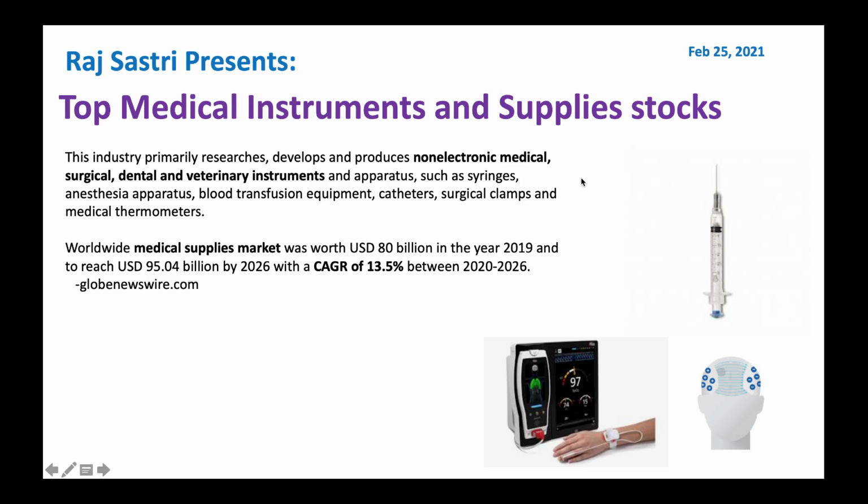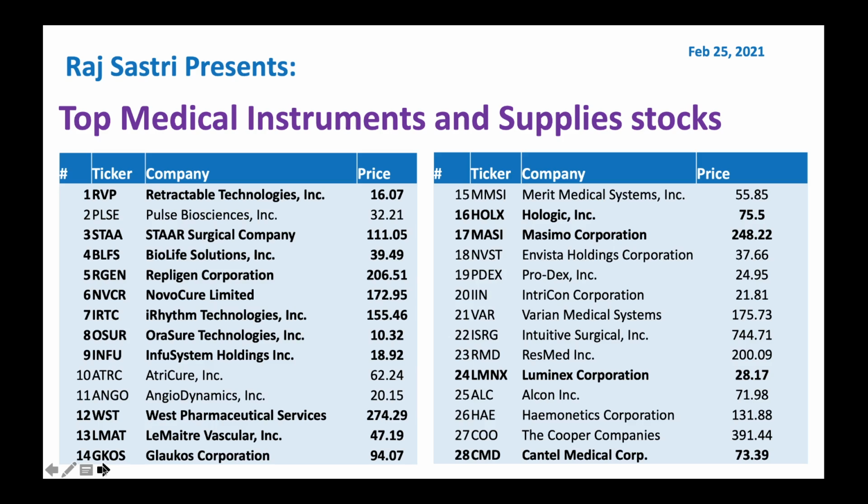And you can see some of these instruments here. There's a syringe, there is a monitoring equipment here from Masimo, and you got equipment here to check your brain tumor as an example. So with that, let's go into some of the companies, my favorite companies. We have a list of 28 companies here. The ones in the bold are my favorites.